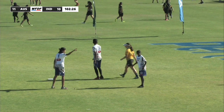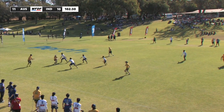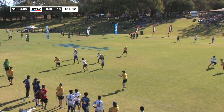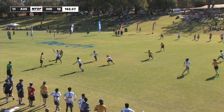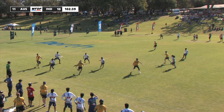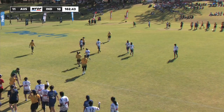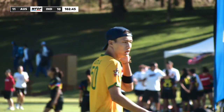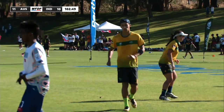Like the Indians' confidence, scrambling to set up their zone here. Robertson picks up the disc. Finds Wee. Looks off Francis in the deep space. He's got patience there. Running out of time to make something happen. Oh, India's zone really put the pressure on there and got the turn. Drops it right between these two players. Maybe caught a bit of hesitation. Maybe wanted Robertson, thought about Tran.